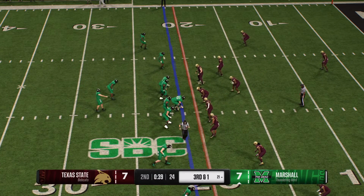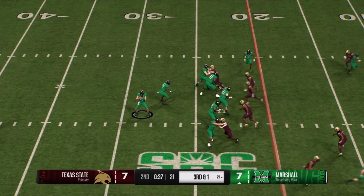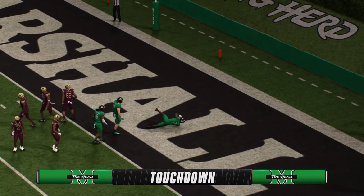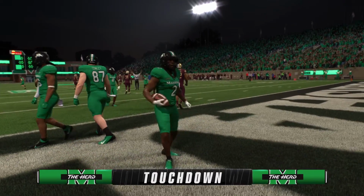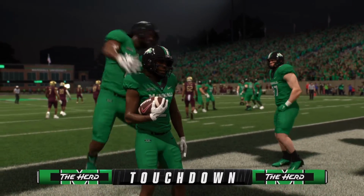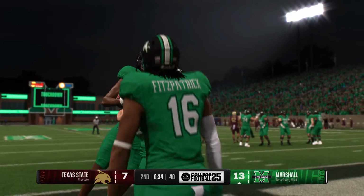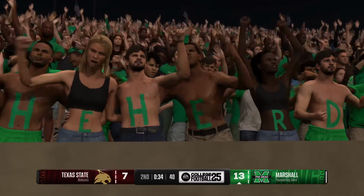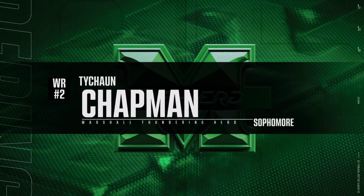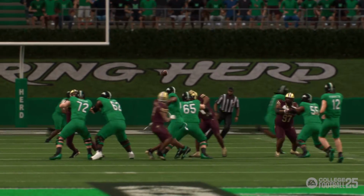Already in chip shot field goal range at the 21, but this 3rd and short, they're still thinking touchdown. Grabbed in the middle, it's Chapman. And he cruises his way to the house. Touchdown, Hurd! And I just love the execution by this offense. Late in the half, man, you want to take the lead. You want to get that momentum on your side, and they do it. They finish it with the passing game. And I'll tell you what, keep that passing game up. You can keep this lead, keep the momentum, and keep putting up numbers.